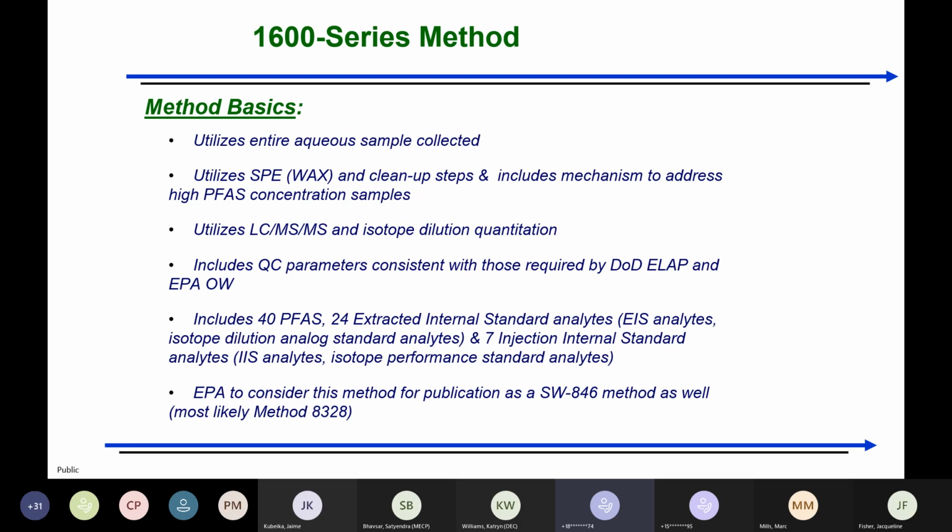The method attempts to include the evaluation of 40 PFAS using 24 extracted internal standards. Those are the isotopic dilution analog standards of method 533. That means the same thing. And 7 injection internal standard analytes, which equates to isotope performance standards in method 533. Next slide.